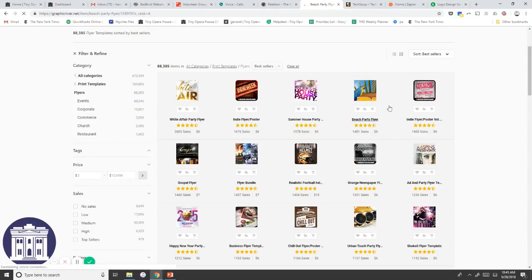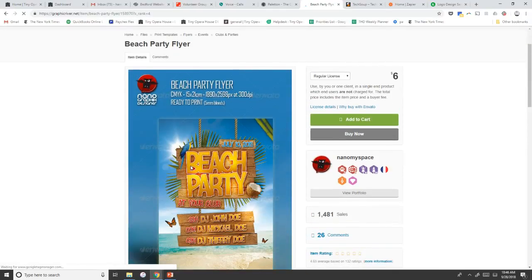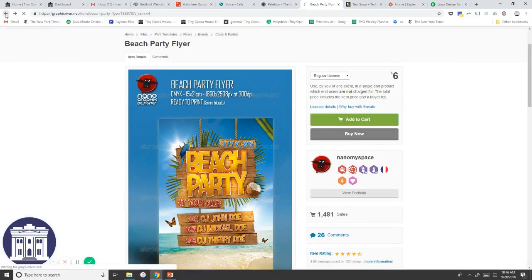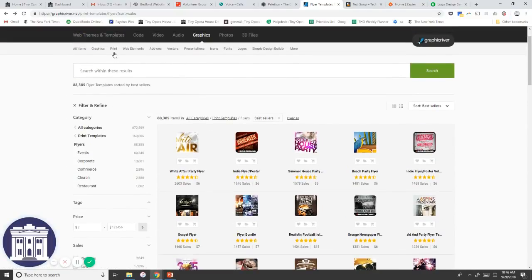You pay a couple bucks and you download. It's got the images, it's got the fonts, it's got all that already built into it, and then you can change the information. Finding something that matches your overall branding is key, but with all these options, you'll be able to find something that works. It's a fun way to waste a lot of time too, because it's amazing what stuff they have available that you can get.